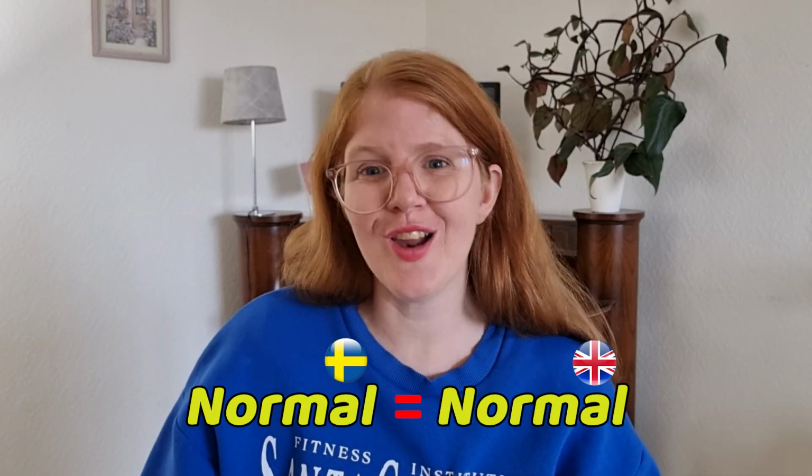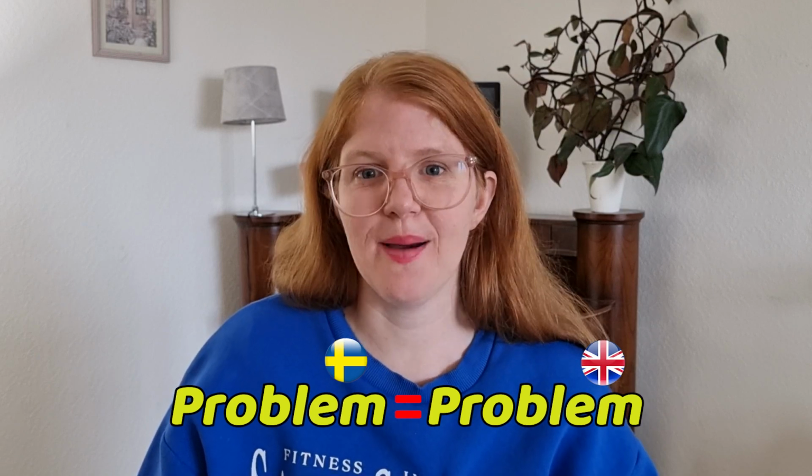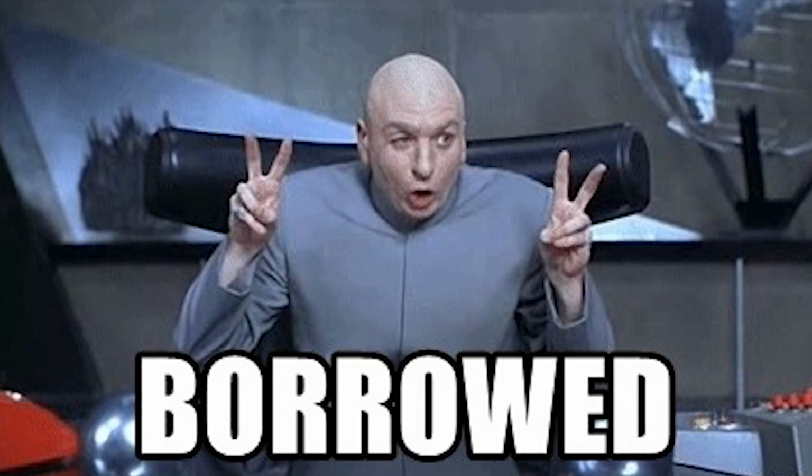Yet, words that are an exact copy from English are not limited to lunchtime. We also have words like normal, total, problem och president. But I'm sure you notice that the pronunciation of these words in Swedish is a bit different. A bit more Swedish. And also, most of these words are not originally Swedish, because we keep the Viking tradition of stealing things, or maybe borrowing it. That's why these words are also called borrow words.